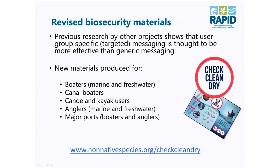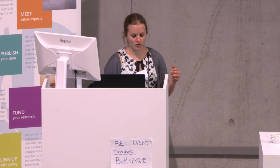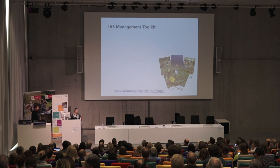So in terms of these revised biosecurity materials for the Check Clean Dry campaign, previous research by other projects, particularly through the GBNNSS, shows that it tends to be more effective if it's targeted towards user groups. So not only have we revised and updated the old materials, but we've also helped to make them more focused for boaters, canal users, canoe users, anglers, and we've also got these border biosecurity campaigns as well. So just making it more targeted, really. And that was done through focus groups.